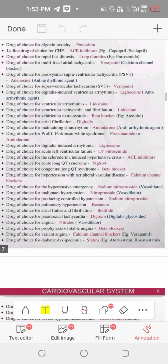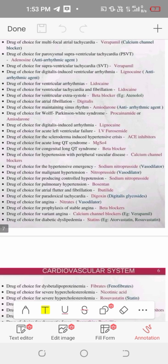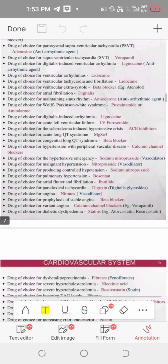Then drug of choice for atrial fibrillation, digitalis. Drug of choice for maintaining sinus rhythm, amiodarone, an antiarrhythmic agent. Then drug of choice for Wolff Parkinson White syndrome, you will use procainamide or amiodarone. Drug of choice for digitalis induced arrhythmia, lignocaine. Drug of choice for acute left ventricular failure, IV furosemide. Drug of choice for scleroderma induced hypertensive crisis, ACE inhibitors.